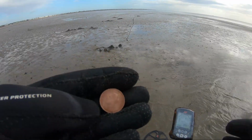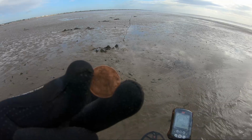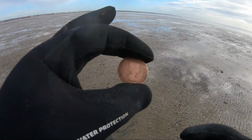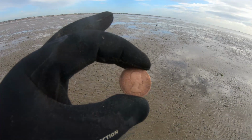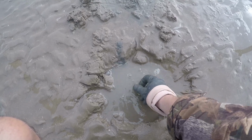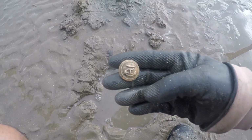My next coin is a rather worn George V half penny. Right, another coin and another Elizabeth II penny. Well, this weren't the greatest signal, but it looks really nice. I think it ended up on 21 by the look of it, but I'm sure that started off about 15. That's a great button.